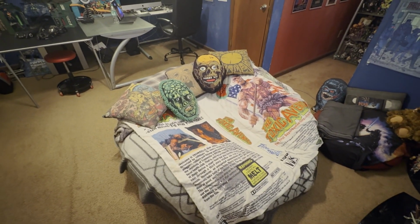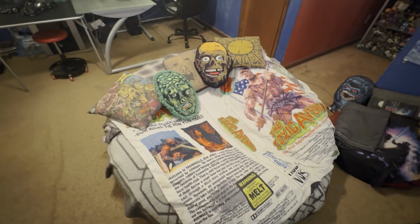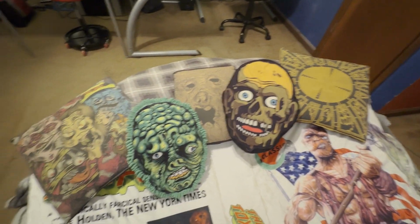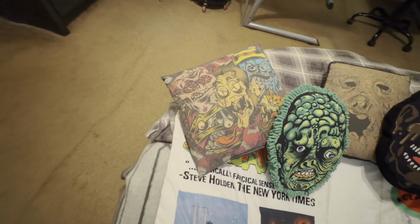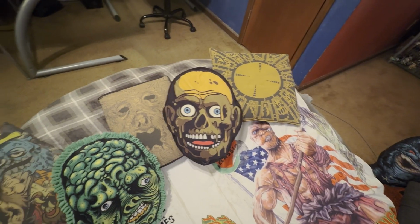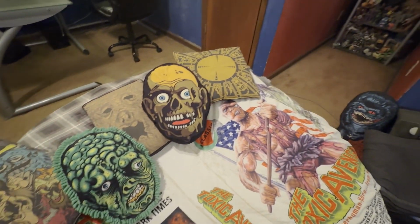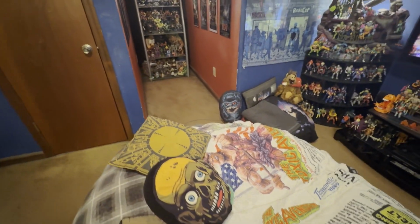It's my giant bean bag with some Toxic Avenger blanket, Tarman, Toxic Avenger pillow, cereal, the Monster cereals. I think a lot of these companies that I bought this from no longer are in business, or I think some of them still are.